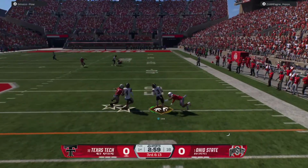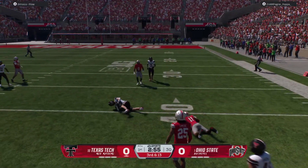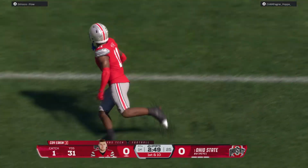He'll get rid of it. He's open on the right. Slips one guy, now he's loose. And how about that? What the doctor always ordered, an explosive play to the 40.